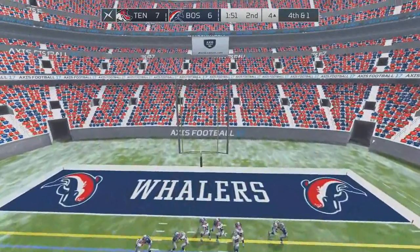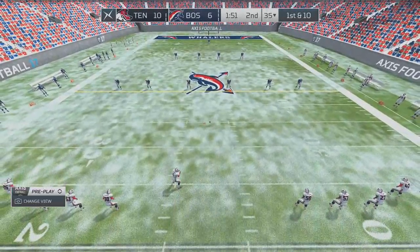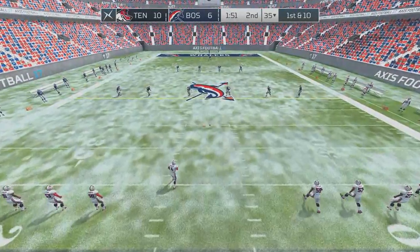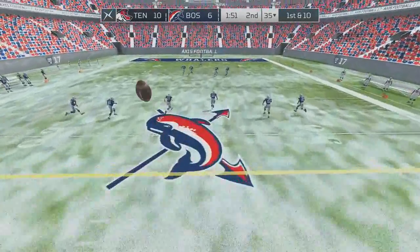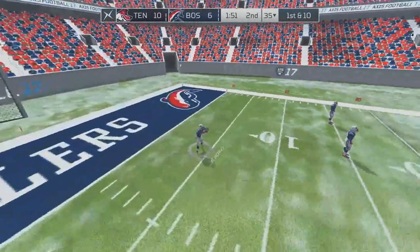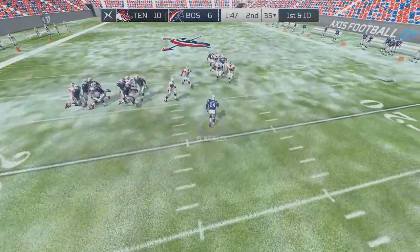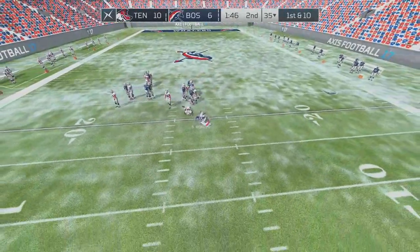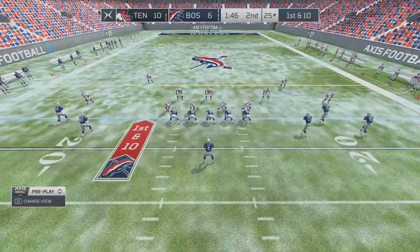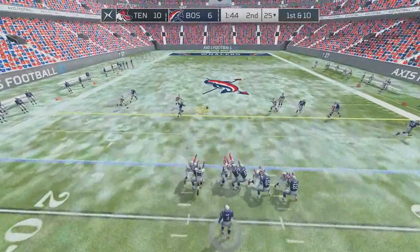The kick is made. And it's good. Tennessee adds another score. 10-6. We aren't seeing perfect drives here, Dave, but again, we see points on the board. Number 24 takes the kickoff. Tackled after a return of 20. Boston has to feel good about where they are. They're down by a single score and are in control of what happens next.